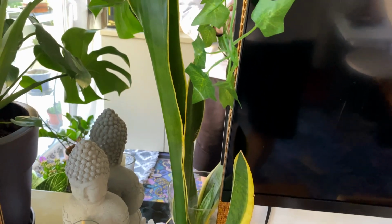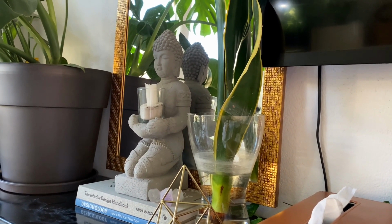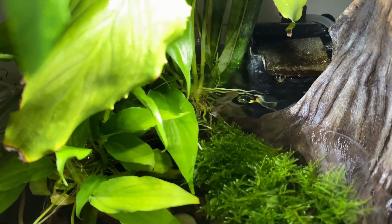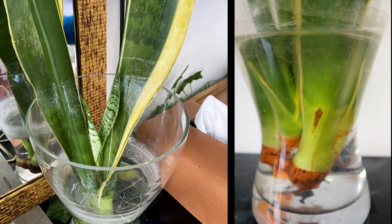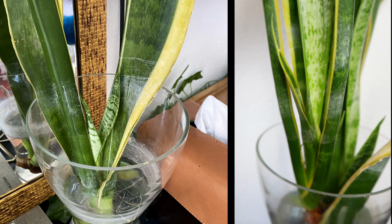I've had this snake plant for 4 years now and it's never really thrived. But several months ago, after transferring it from soil to water and giving it more light, it is growing like never before. In spite of very little roots, this is the most growth in all of 4 years.